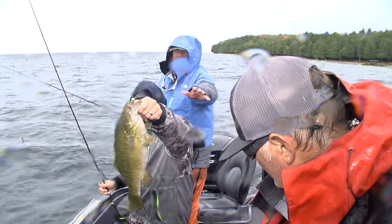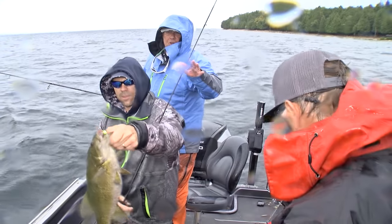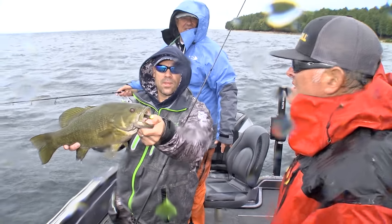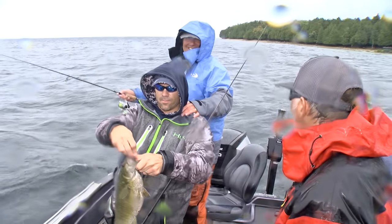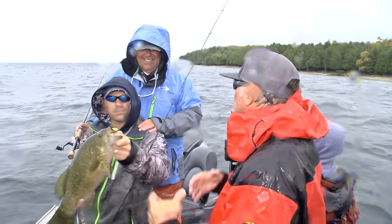So, Dale, before you go back up front, I do want to ask you to finish that up. So, real slow, and then again, you can vary your retrieve, do little pops. And as I said, I don't know if there's a right way, and I don't think there's a wrong way. I think the key is continually trying different things.